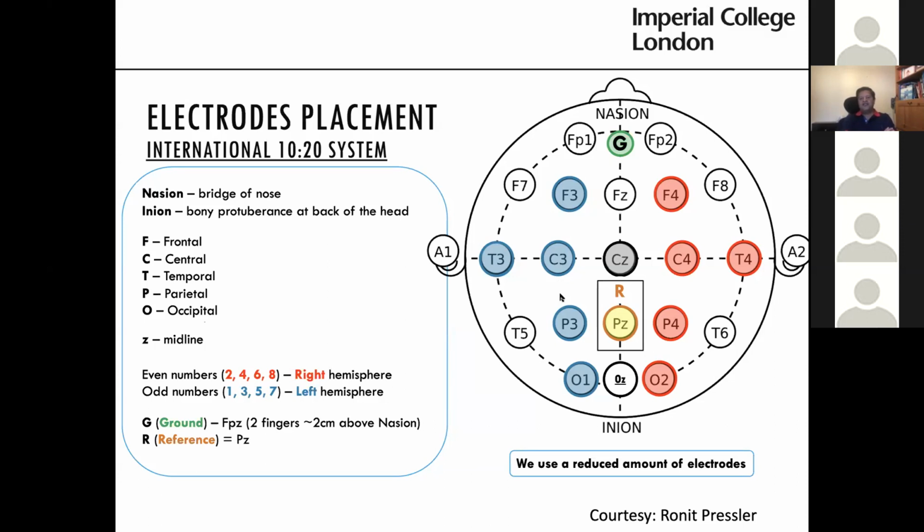Now, the only issue is that these markings are not visible. The babies do not have markings like C3 and P4 on their head. So we need to make a judgment call. It's not really a judgment call. Once you get used to it, you can put these electrodes pretty accurately. Some of them are straightforward.